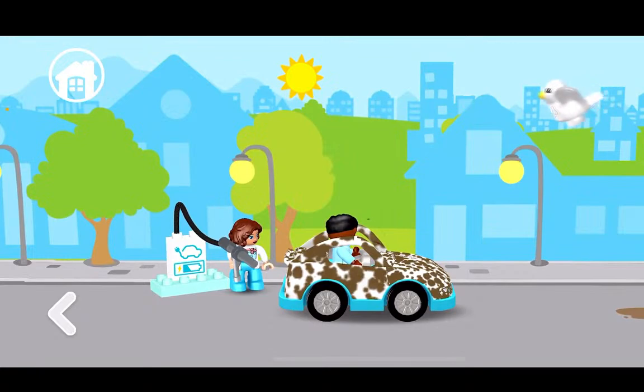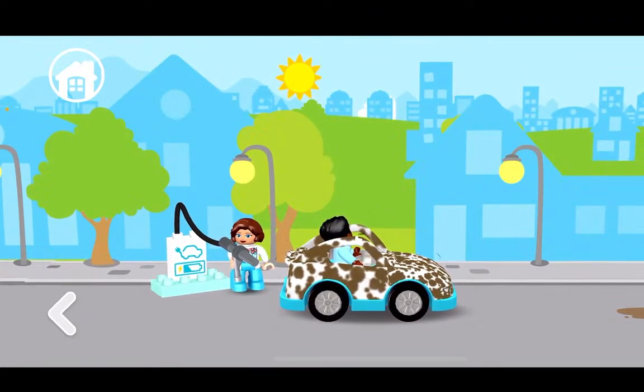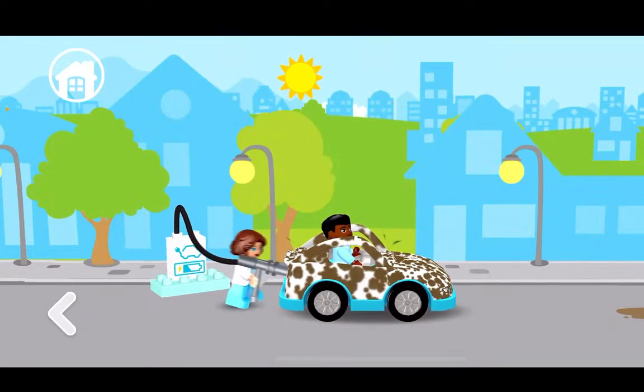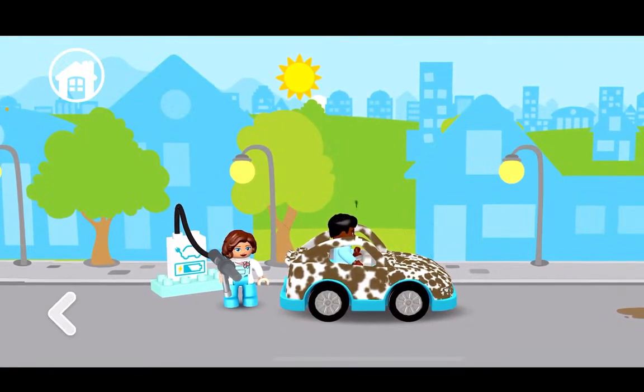Our car is empty. We need to fill it with energy. Oh, our car is empty. Martin, we need to charge it. Eva, please charge the car of Martin. Oh, good. Thank you, Eva. Now we need to go to the car wash station.